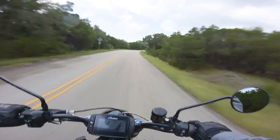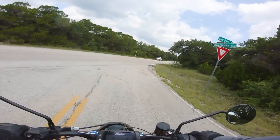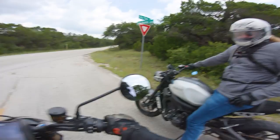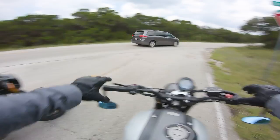Should we do a quick fire drill here, swap bikes? Yeah, let's see how you feel on the XSR now. Yeah, it's a sweet bike, and jumping aboard this thing, dude, the cockpit is so much more premium, it's insane. The whole package on that motorcycle is just so much nicer. And it makes sense. It costs like $5,000 more, right?